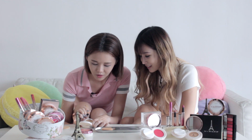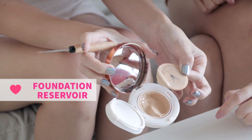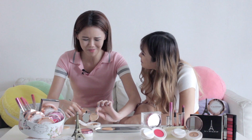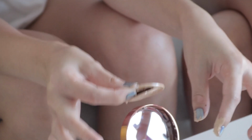Okay, so you can see this. Oh my god. Do you see how much there is? Oh, I cannot believe it. Let me scrape it off first before I hold it. I'm so scared, I'm a little drip out. So much, eh?